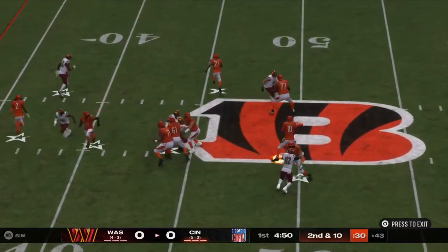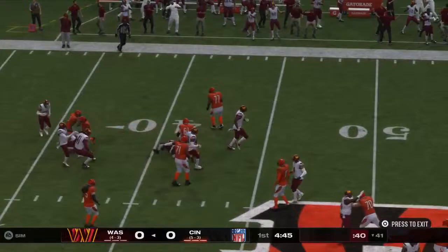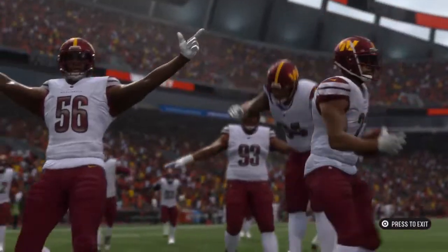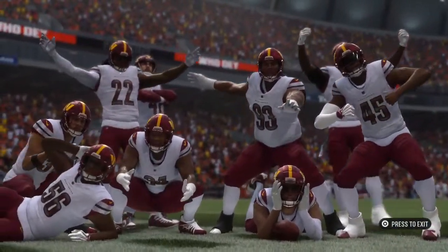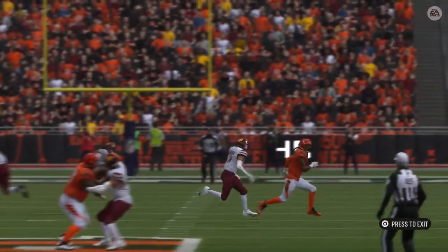They are throwing it again. And there's a man there. It's intercepted. Picked off by Marshawn Lattimore. And the Commanders regain possession as he makes the 30th interception of his career. Not the auspicious debut they'd certainly hoped for on that opening drive. The coverage, impressive, taking their first possession away with that interception.